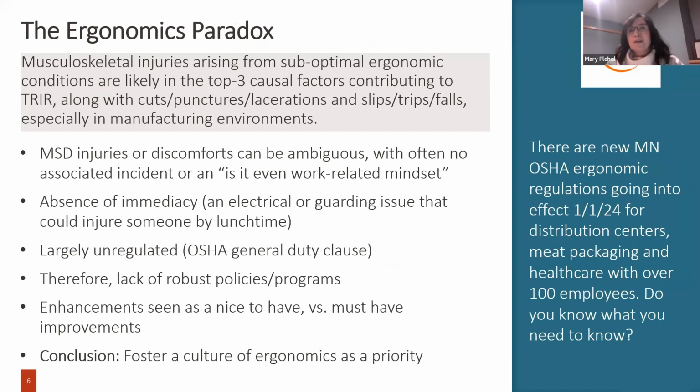So there's a paradox in ergonomics, and it's basically this: it's likely a very common way you injure your employees, and yet it gets deprioritized. And there are legitimate reasons for that. So we're gonna talk about that.